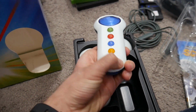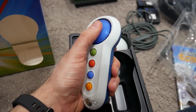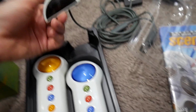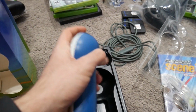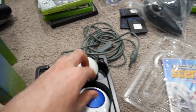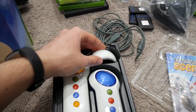And you have your start, your back, your guide button, A, B, X, Y, and then that is the actual button you're using for that. And these run on AA batteries. As for the receiver, it is IR based. So IR right there, IR here. Make sure everybody can access it. And you just hook it up through USB. So it goes into one USB port, it's just an IR blaster, and then that's how you play it.